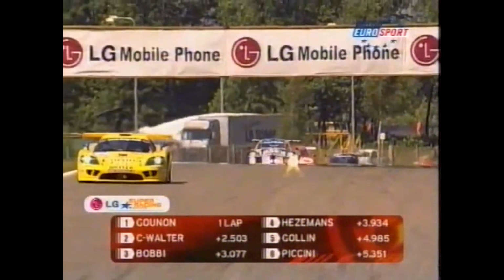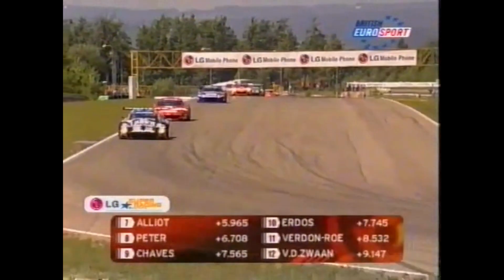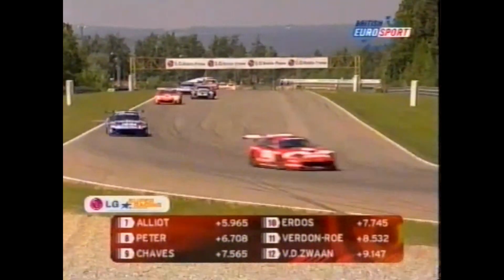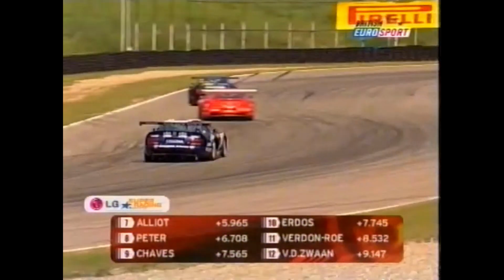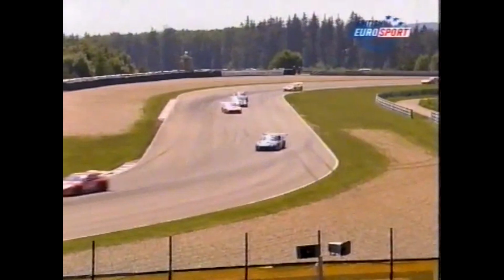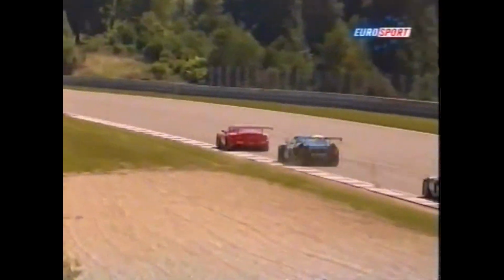Well, he's certainly going well, isn't he? 2.5 seconds in one lap. Matteo Bobbi, Mike Hazeman's, Fabrizio Golin next up, and looking from behind, Andrea Piccini, you just saw darting out there behind Fabrizio Golin. Then the second Force 5 Festina car, Philippe Alliot, right behind the Lister Storm. Then the JMB car, the number 9 JMB car, Philip Pater and Fabio Bobini, of course, who were our guests on our lap of the circuit.